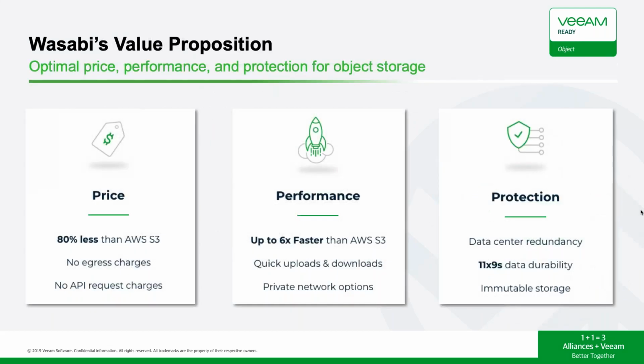So when it comes to Wasabi's focus, from a value proposition perspective, we talk about price, performance, and protection. One of the themes of today's discussion is about how you can save up to 80% over traditional public cloud storage. Part of that comes from the fact that we don't charge for egress, if you ever need to pull the data back from public cloud storage, nor do we charge for API requests. And the fact that we have a much lower cost per gigabyte or cost per terabyte relative to public cloud object storage providers certainly makes a difference.